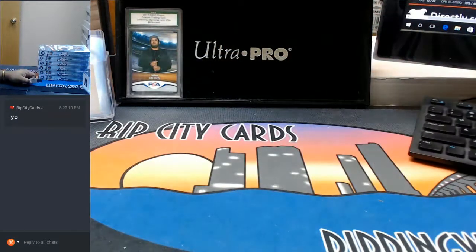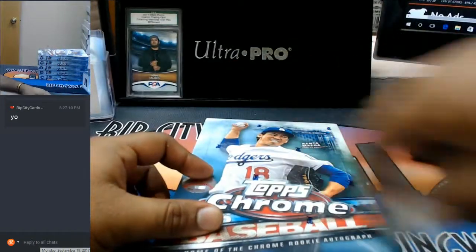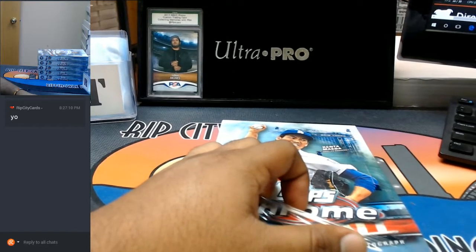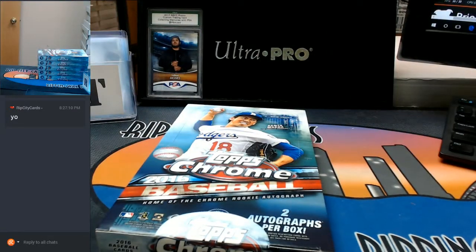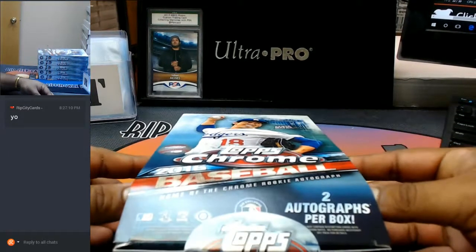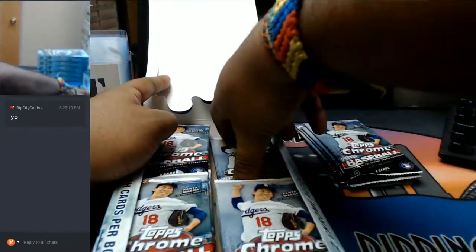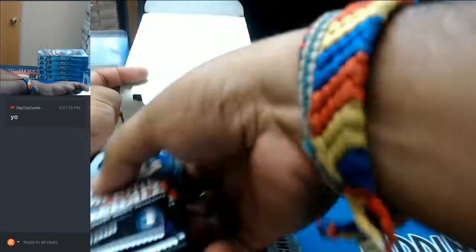Alright, so let me move this out of the way. And let's just get this party started. Alright, so the nicest card that came out of the first half was the Francisco Lindor. So let's see if the second half of this case has a little bit more in store for us.